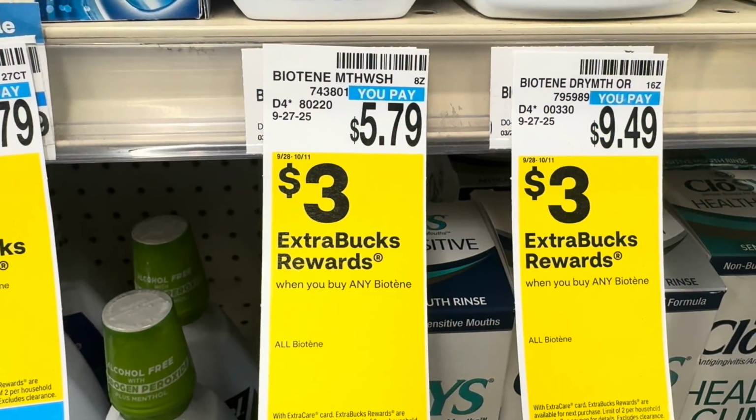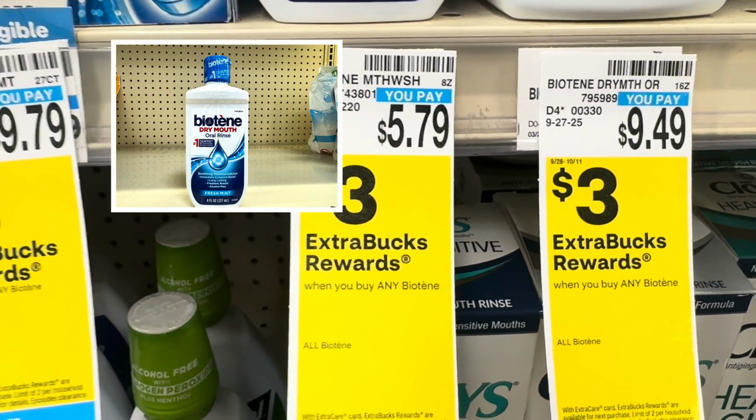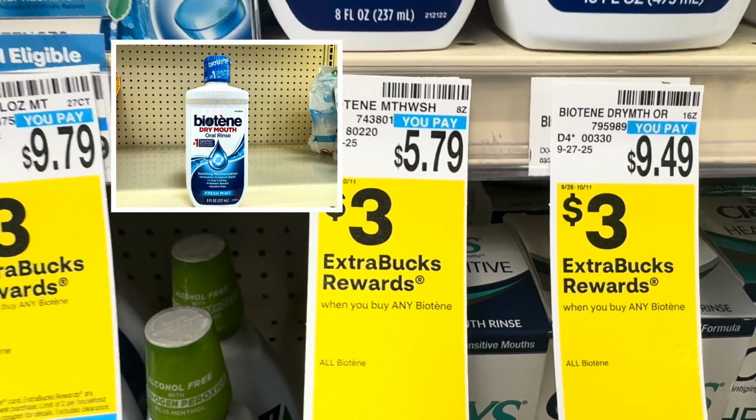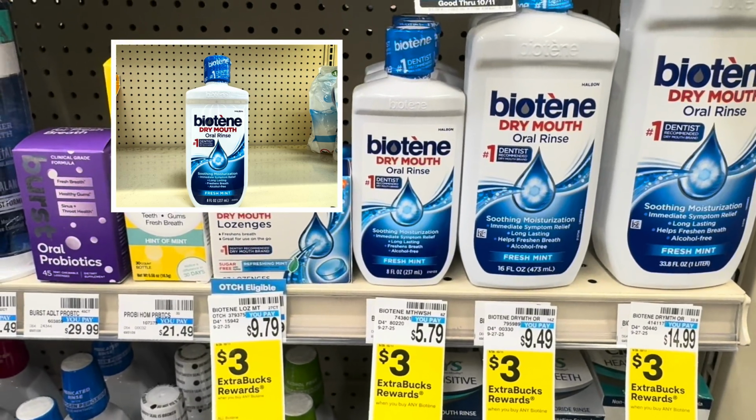Biotin products are on the deal of buy 1 get 3 back. Pick up the 8-ounce oral rinse priced at $5.79. Pay $5.79 and get 3 back, making it just $2.79.